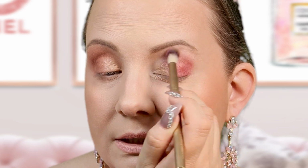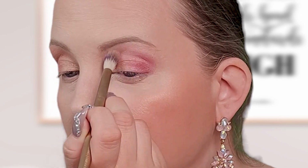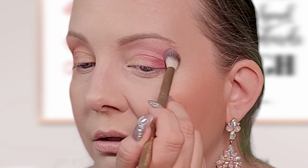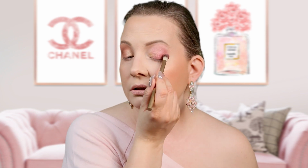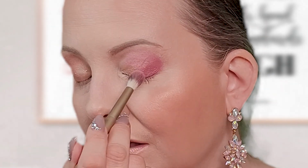And I'm just taking it very softly under my brow, hitting that high brow point. Okay, that is such a stunning color. Like, that pop of pink, that pop that you want, but it's just so subtle. Wow, that is gorgeous. I'm just gonna go in right there and deepen it up with a little bit of that same color, which is called Velvet Bloom.